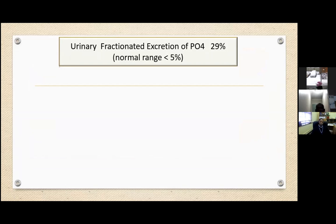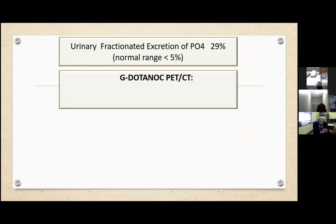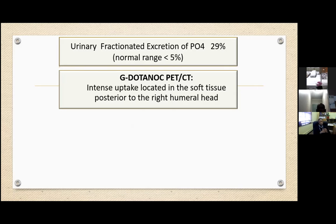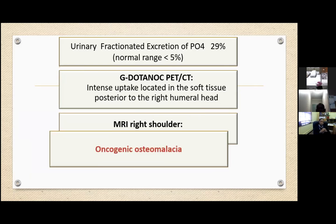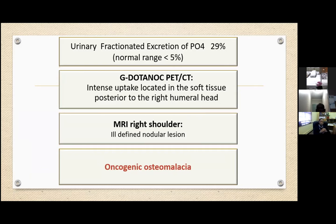So now, how can we prove that we have a tumor? So we went looking for the tumor in its place, and we did a PET CT scan, and this showed that there is intense uptake located in the soft tissue posterior to the right humeral head. After that, we did a regional image, which was MRI, and showed that there is an ill-defined, very small lesion, which was related to the right teres minor fibers. So we proved that this patient probably has this oncogenic osteomalacia.